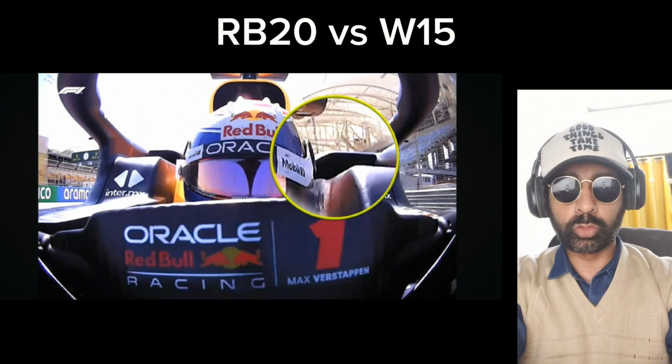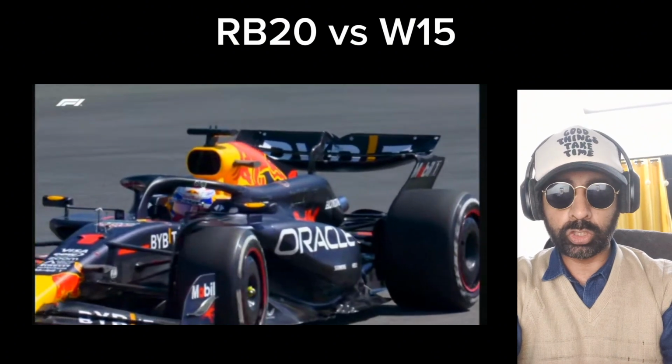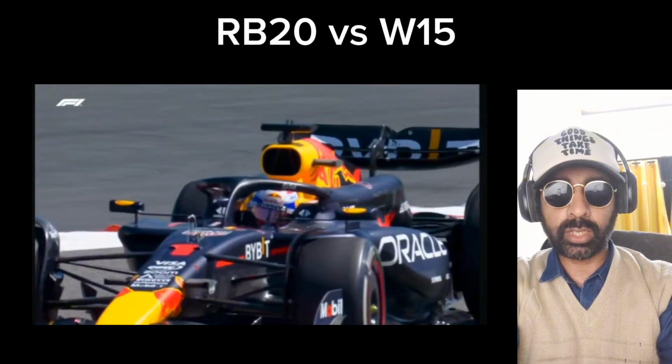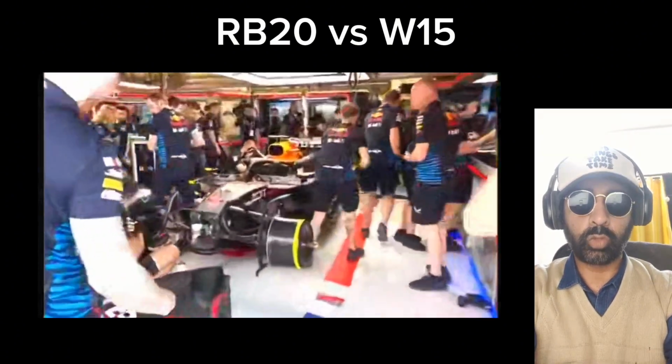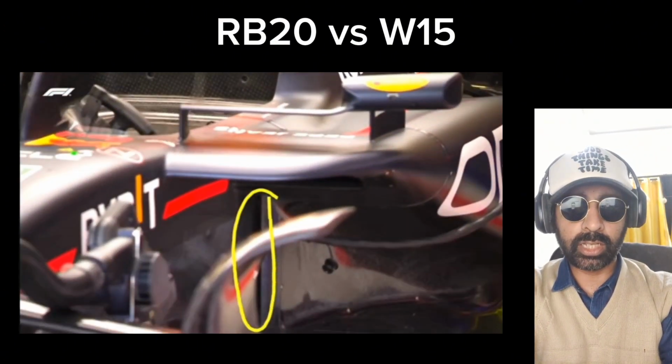But what is Red Bull doing with the side pods? That's the question everybody has been wondering about since the launch. We can have a look at that now in the garage. You can see very clearly that there are two separate inlets. There's a vertical slit here as well.